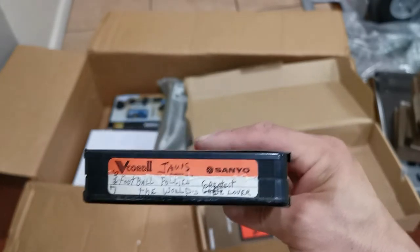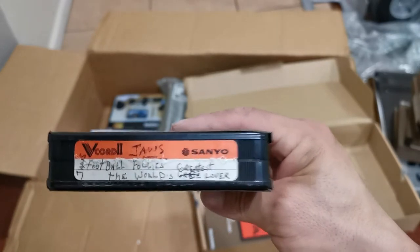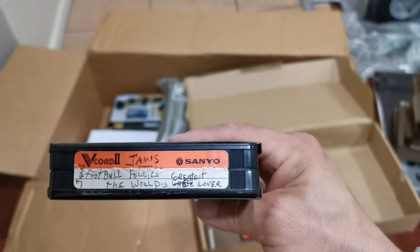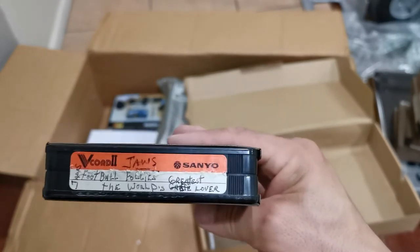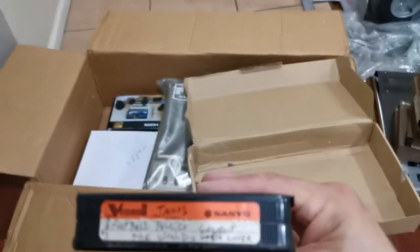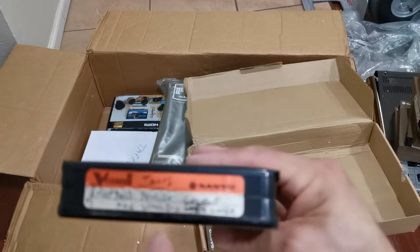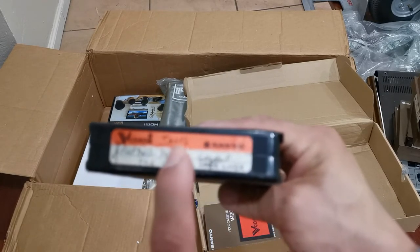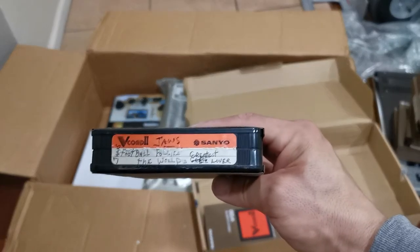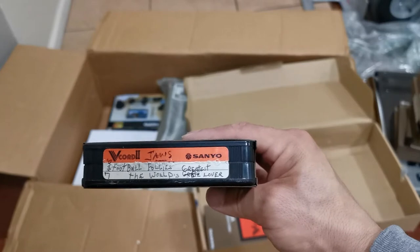Now I don't know what recording speed this was recorded in. This might have been recorded on the faster speed. That means that it would not have fit in one tape. It would have taken about 1.5 tapes, which makes sense. They probably recorded an entire tape and they used another half of this one. So this would have the other half of the Jaws film. We also have, it states, Football Follies.